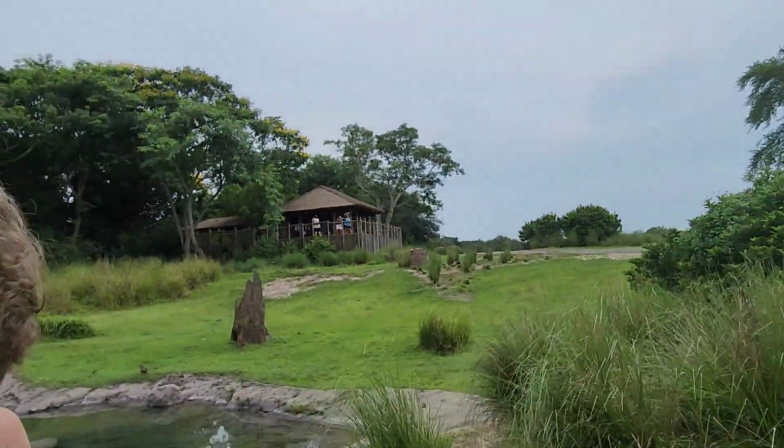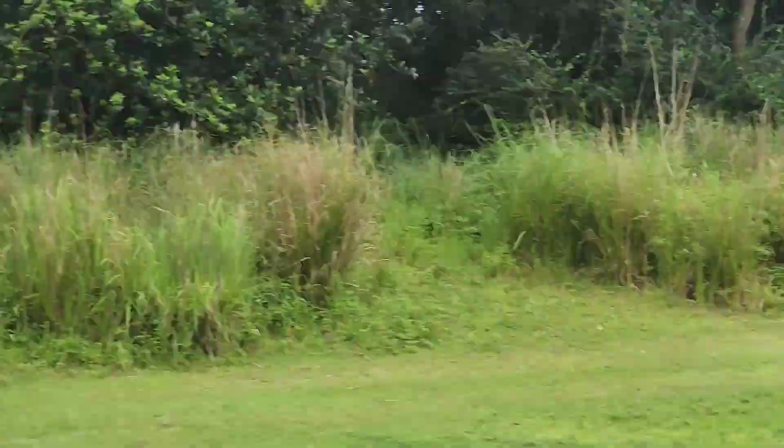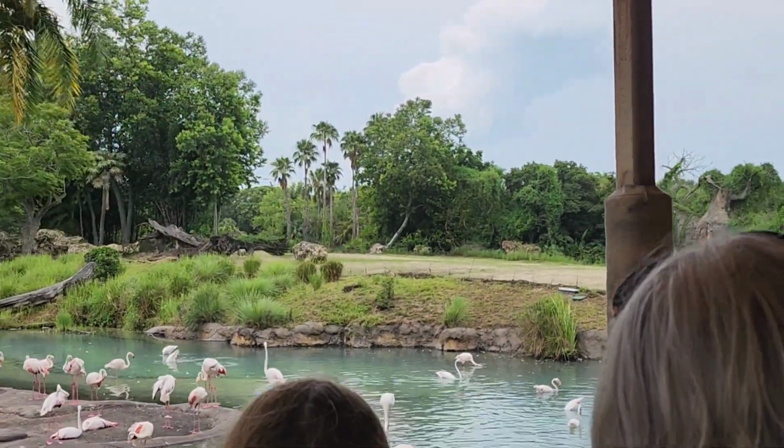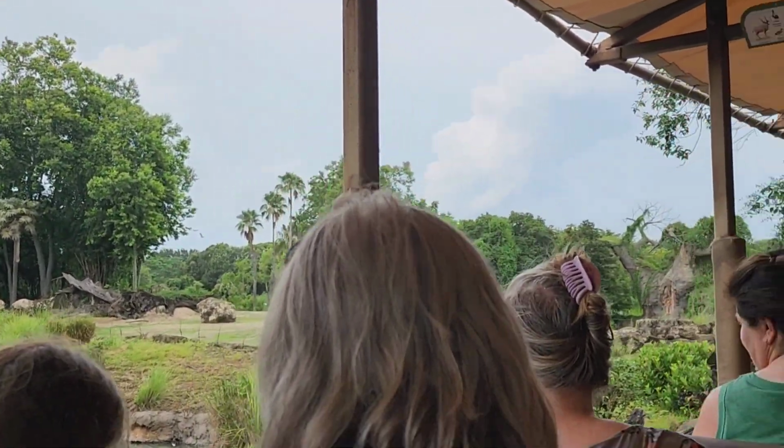Now when these flamingos are born, they're not actually pink. They're actually gray. It takes around 3 years for them to develop that signature pink color. And that is because of the brine shrimp that they eat, which contains beta-carotene in it. And it's that beta-carotene that gives them that beautiful pink color.